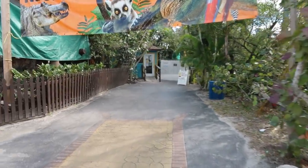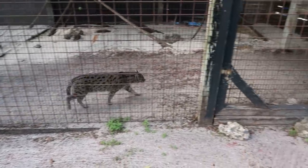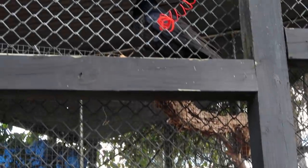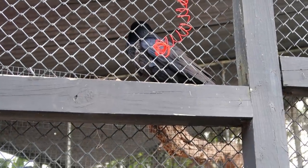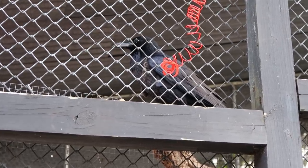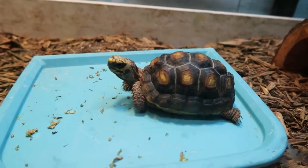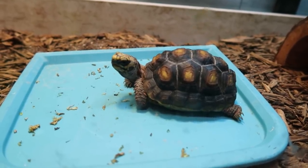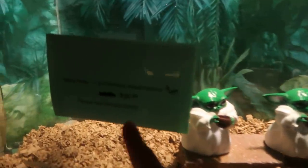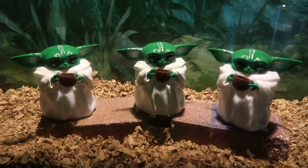Let's head in. This guy here is called a fishing cat. It says that this is a craven, cross between a crow and a raven, which I didn't even know that was two different animals. Hey there, little guy. That's cute. Hey there. This tank here has 3 3D printed, hand-painted Baby Yodas.